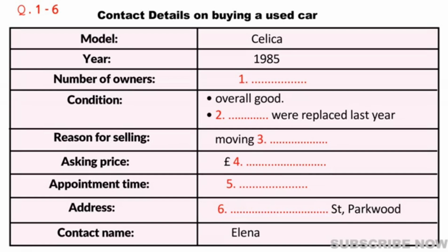Why are you selling it, by the way? Well, I'm going overseas next month to study. I'll be away for at least 2 years, so I have to sell it. Unfortunately, it's been a good car. You want $1,500, is that right? I was asking $2,000, but since I need to sell it quickly, I've reduced the price. Would you like to come and take it for a drive? I don't live far from the university. Yes, I'd like to have a look. What time would suit you? Any time this evening is fine.